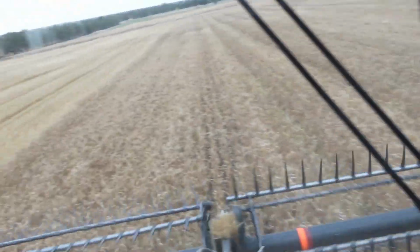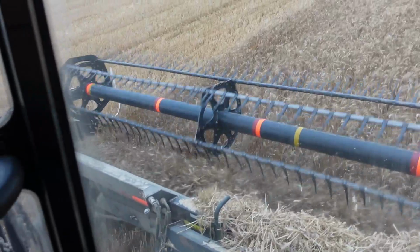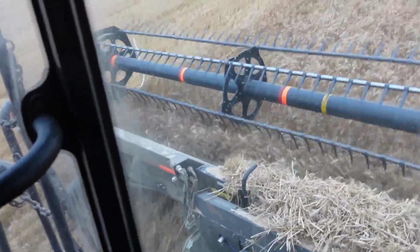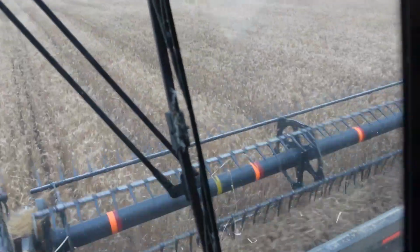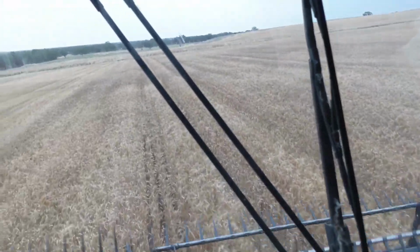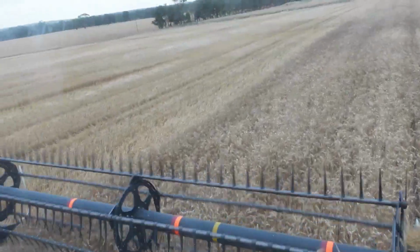You've got to show the whole picture. I can't just show you all good stuff all the time. You've got to see how much of a real pain in the ass this gig can be. But anyway, we'll keep soldiering on, and hopefully the rain stays away and we can get across a bit.